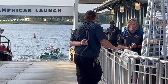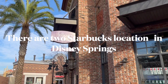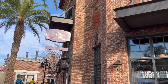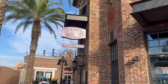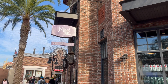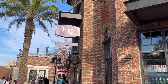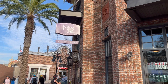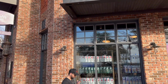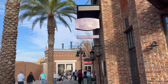Under the general heading of what's wrong with this picture. Everybody seems happy that there's a Starbucks on every corner. But here at Disney, the Joffrey's Coffee and Tea Company is contracted and has locations in each of the parks, and a couple of locations here at Disney Springs. They'll sell you coffee in bags, or they'll make you up a cup hot, iced, or blended.